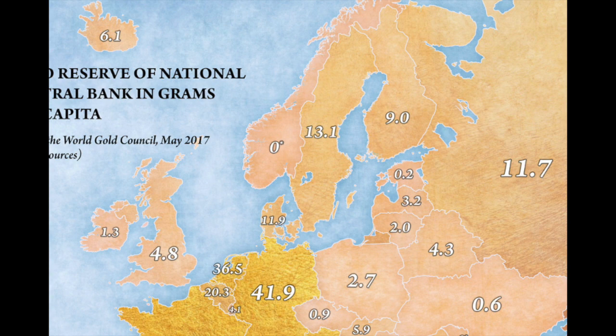Sweden and Finland, you're not doing that much better at 13.1 grams and 9 grams of gold per citizen. And then you've got Estonia holding 0.2 grams, Latvia 3.2 grams, and Lithuania 2 grams of gold per citizen. Of course, the leaders here in the northern part of Europe that we are looking at, 36.5. That healthy number, which is over an ounce of gold, goes to the Netherlands, holding more than an ounce of gold per citizen.